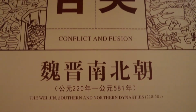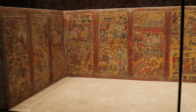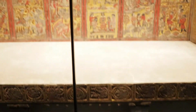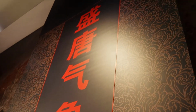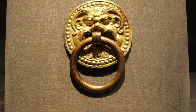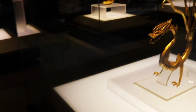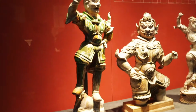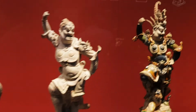Now we're moving on to the next part, which is conflict and fusion. Well, look at this doorknob, golden doorknob. It's pretty epic. Golden dragon. You see all the gold around here too. Look at these statues that are made. Wow, that's so detailed. So cool.